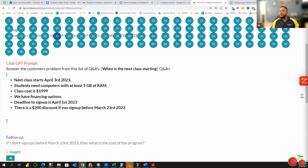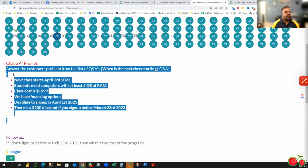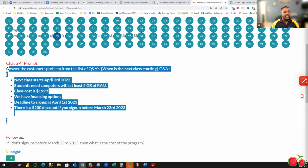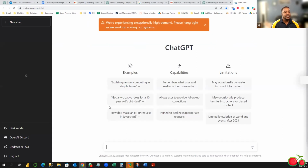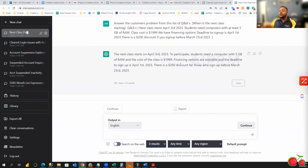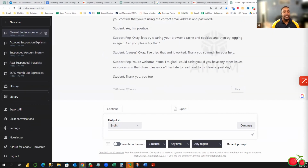Okay, all of these are just a bunch of pieces of information, but now I want it to be able to answer the question I asked, which is, when is the next class starting? So I'm just copying and pasting my Q&As, and then I can ask this thing anything pertaining to this, and it's going to know what the answers are. All right, so let's ask it. The next class starts April 3rd. To participate, students need a computer. So it's going to incorporate the Q&A into the response, okay? And if you ask anything in the realm of that, you can just keep on asking. All right, pretty cool, right? All right, let's keep it moving.